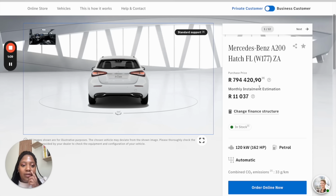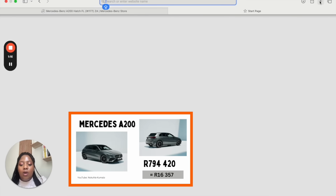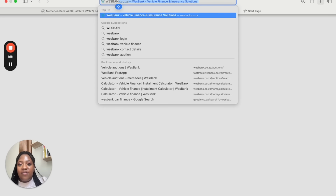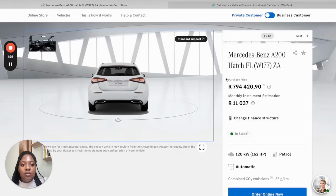And you can see the purchase price, the 794 that I had last time. But the monthly installment here seems a lot different from what I quoted. So what I'm going to do is look for the West Bank finance calculator to show you guys how I was actually calculating these installments.